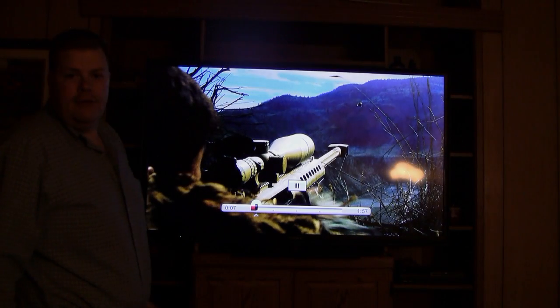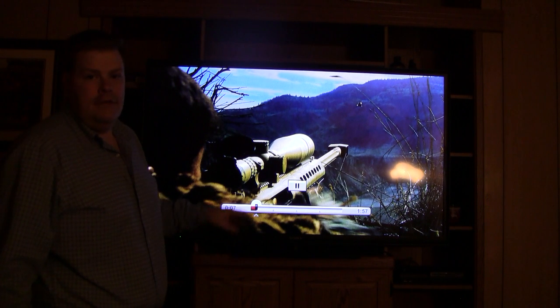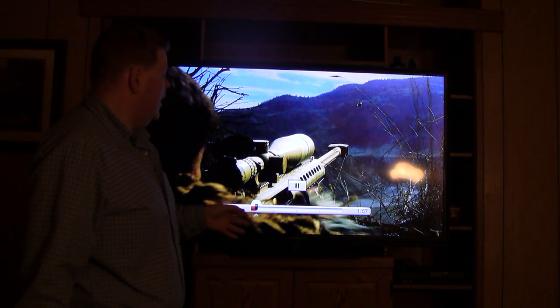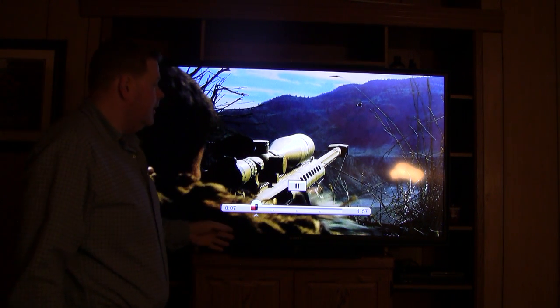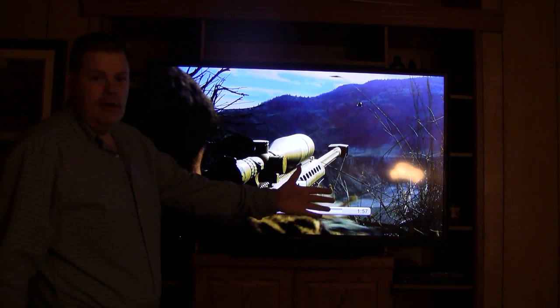Alright guys, I just want to let you take a look at something I just picked up the other day. This is the Sony Bravia 55-inch LED smart TV. And I'm really liking this thing, guys, since I got it. Gaming is just amazing on this TV. Now let me tell you a couple of things about what I've got going on here.